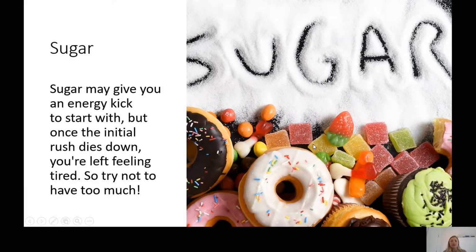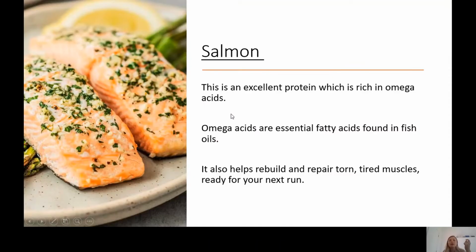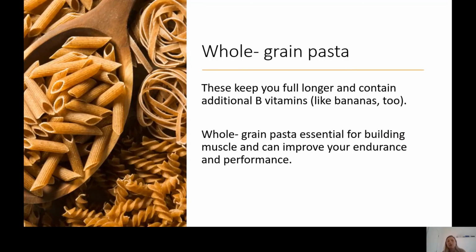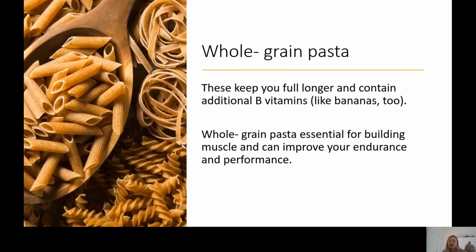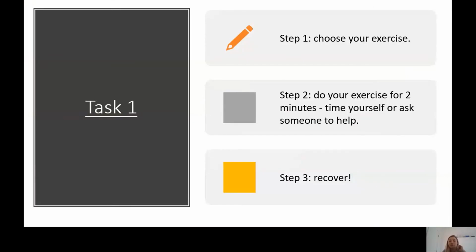What about sugar? Now, sugar may give you an energy kick to start with. I'm sure lots of you have experienced when you eat sugar and you feel really energized, or maybe you call it hyper afterwards. But quickly that energy boost will die down and soon you'll feel even more tired. So it's not the best kind of energy. We'd rather have those carbohydrates that are in the whole grain pasta, bananas and oats. And these are just examples. You have the same kind of carbohydrates in other foods as well.